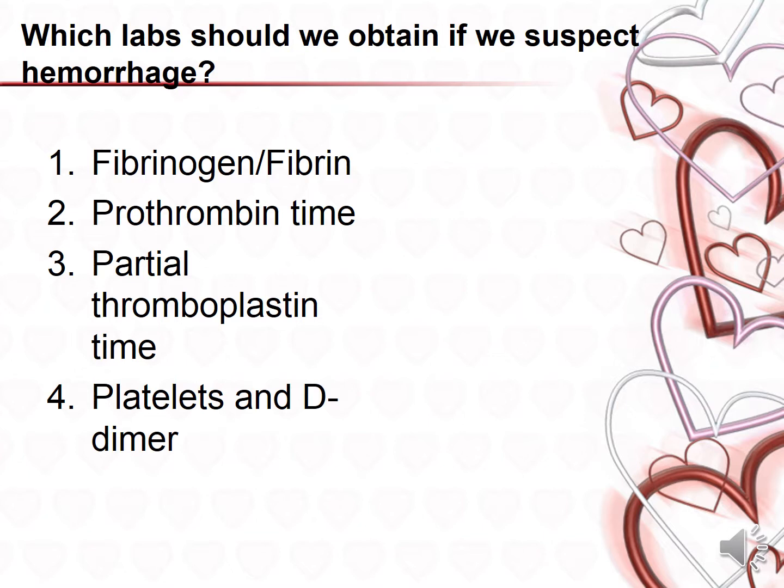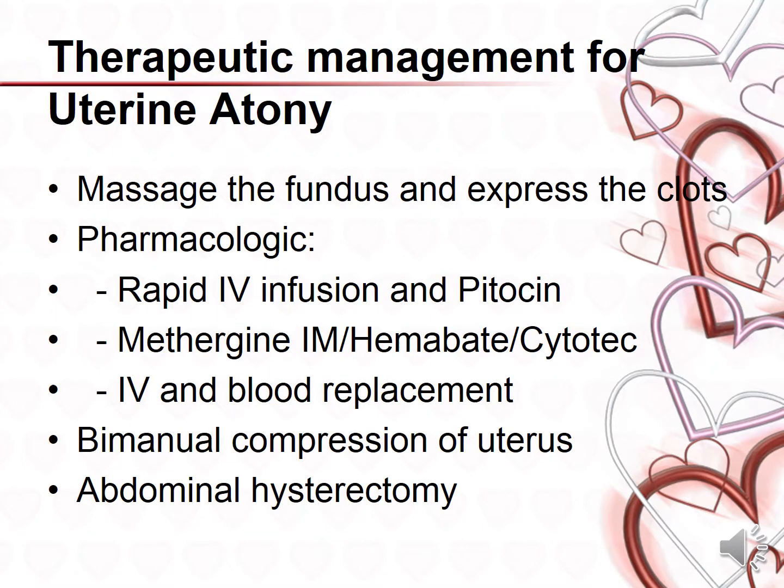The labs that we obtain if we suspect hemorrhage: fibrinogen, a prothrombin time, a partial thromboplastin time, because I always call it a PTT, platelets, and a D dimer. And you can look these up in your book, so that we will know if she's running the risk of a severe hemorrhage, or if she has any factors at all. Management for atony: massage the fundus and express the clots.